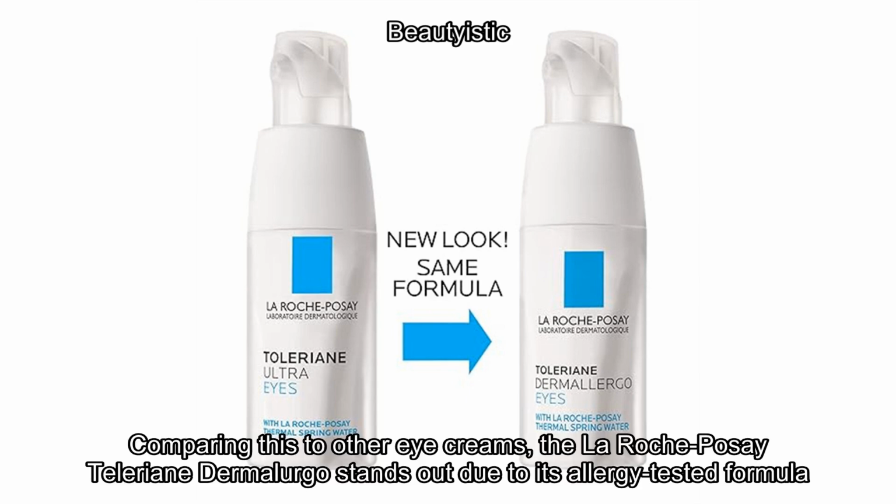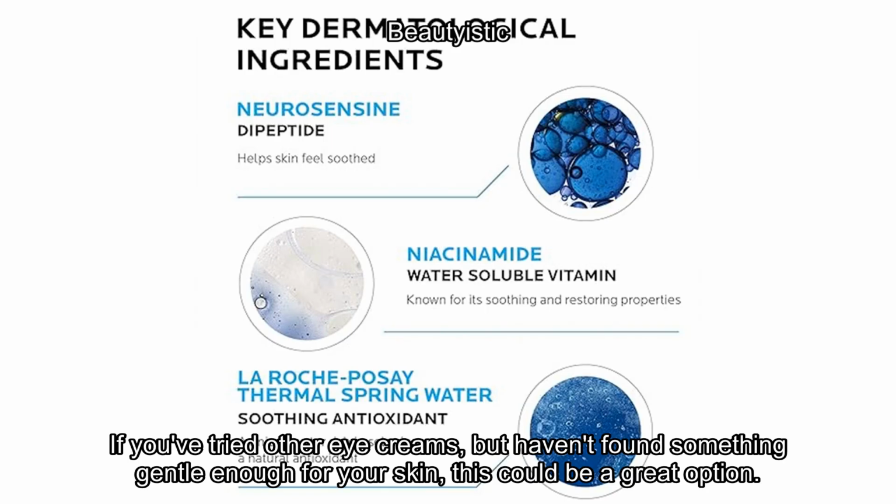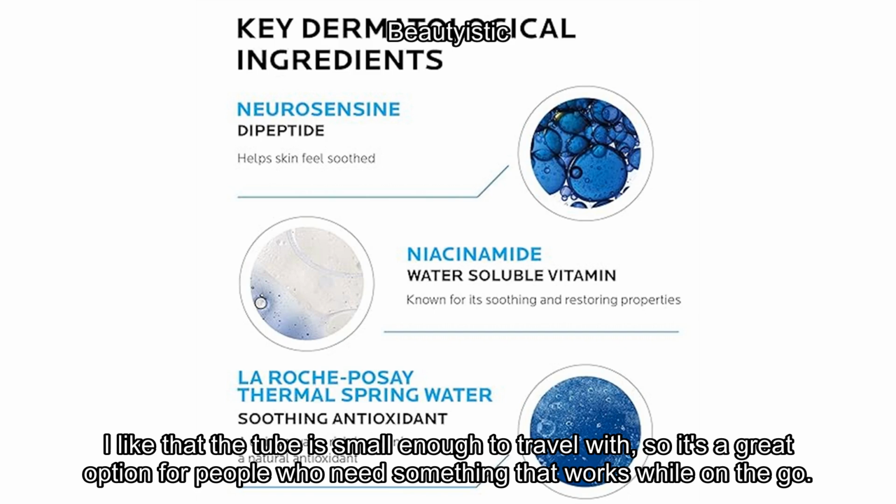Comparing this to other eye creams, the La Roche-Posay Toleriane Dermallergo stands out due to its allergy-tested formula and the inclusion of neurosensine, a soothing peptide you won't find in many other similar products. If you've tried other eye creams but haven't found something gentle enough for your skin, this could be a great option. When it comes to build quality, the packaging is sleek and sturdy, with a simple nozzle that dispenses the right amount of product. I like that the tube is small enough to travel with, so it's a great option for people who need something that works while on the go.